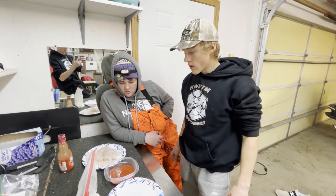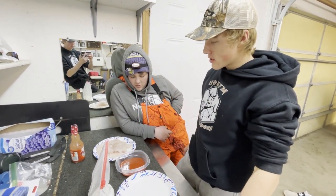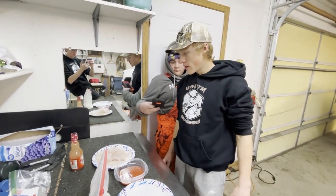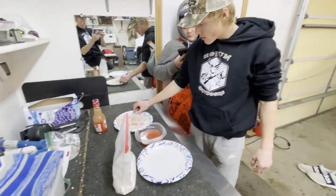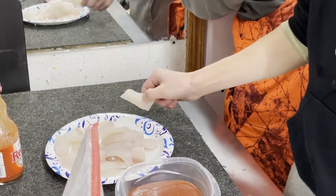Hey there. Got a new recipe for you guys. We've been getting some nice walleyes. We got into them this morning, me and Hunter, and Garrett got into them tonight. Some nice fish between 16 and 21 inches, so we got a whole bunch of fish. We're gonna show you guys a new recipe here.